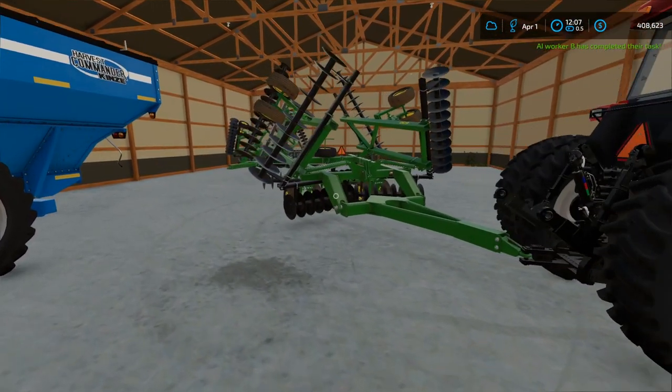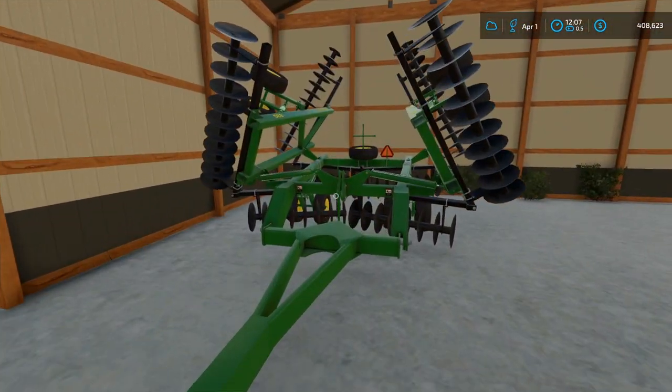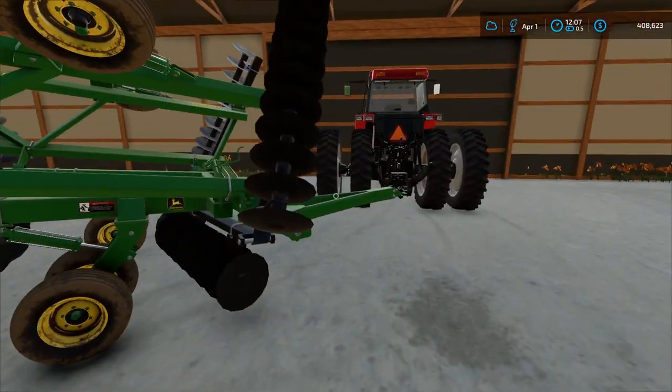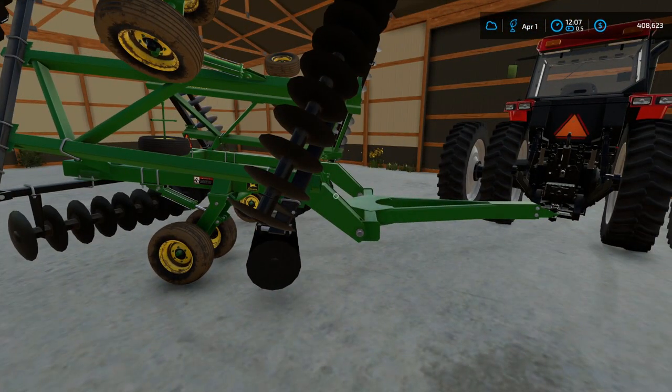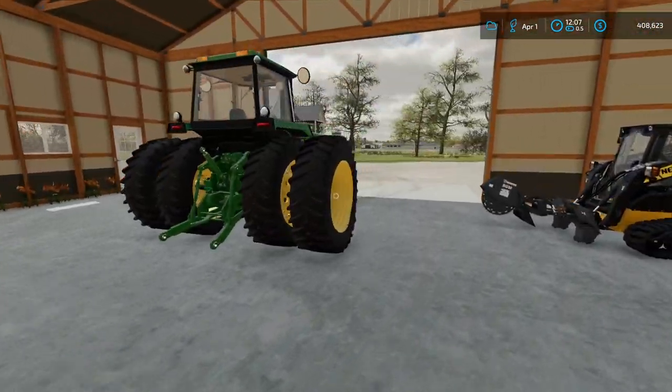We have two 630 discs. These are going to be basically used in the spring. I don't have a field cultivator bought yet. I found these at auction, so I bought these. It would be cool to buy a field cultivator, but these discs do a good job leveling. So I think we can use this right before the planter, and we should be good.